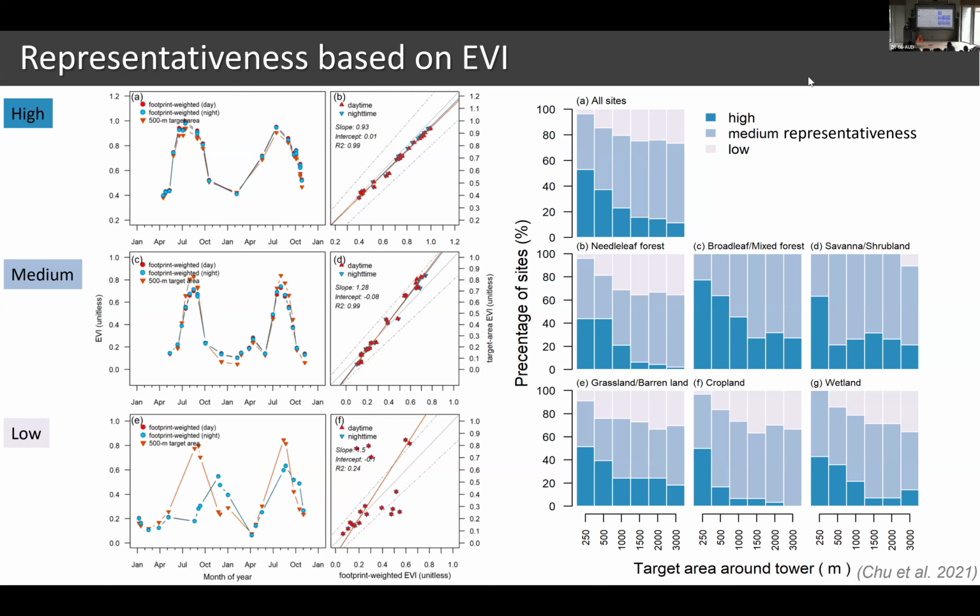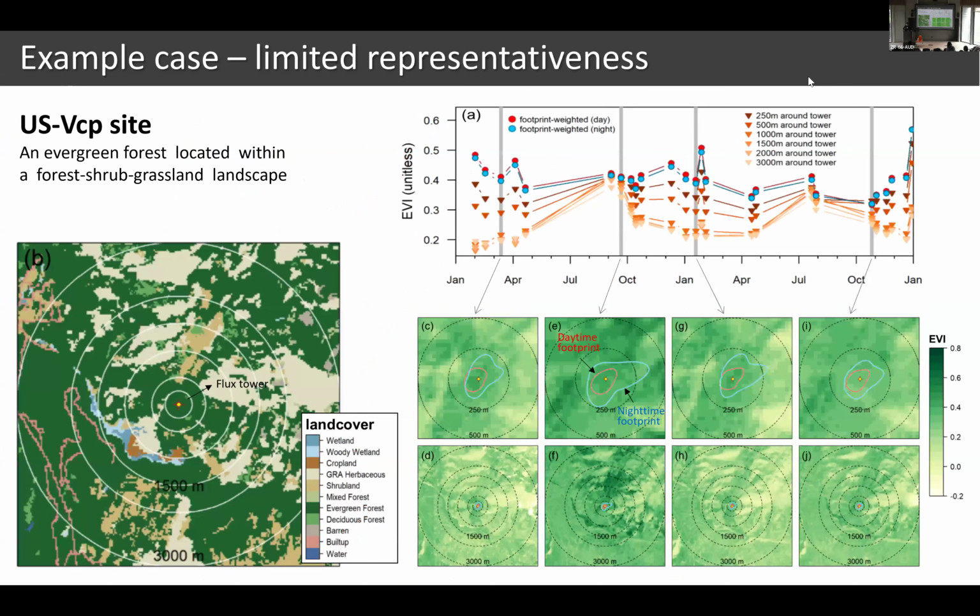We think about this, and this is just one example showing what that means. You have one flux tower here, and this is the time series of EVI within the footprint, and in circles of different target areas around the tower. This tower is situated in a forest within a shrubland and grassland landscape, so you have very different seasonal dynamics of the EVI depending on the area cutoff.